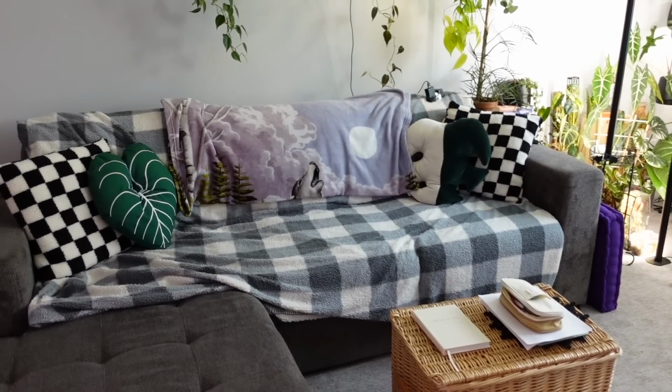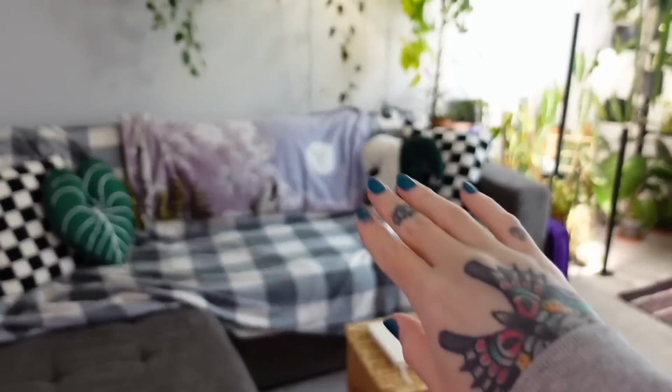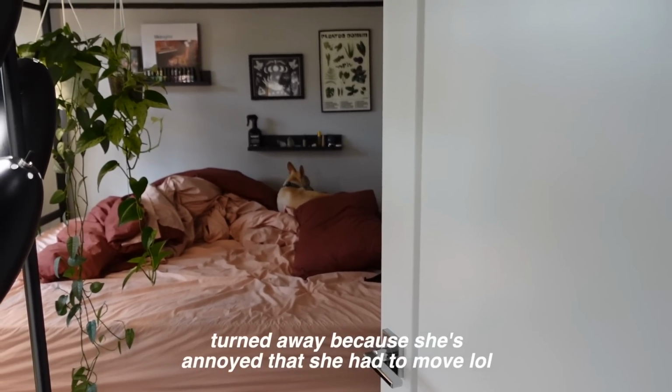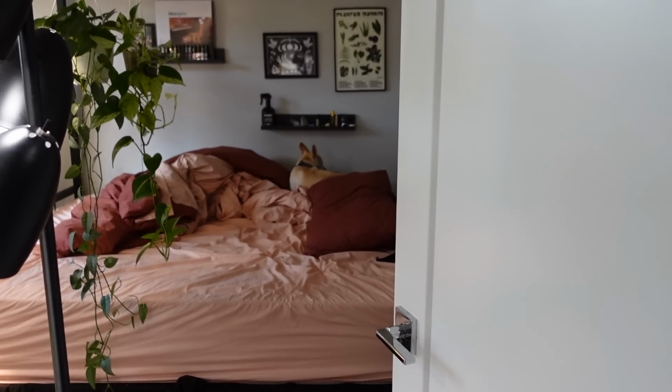I always make my couch, but I'm telling you, later on today this is gonna be destroyed because Olive always pulls everything down and makes herself a little nest in there. Oh my gosh, look at where she's gone now. We're gonna make my bed in a bit, but I'll leave her there for now.